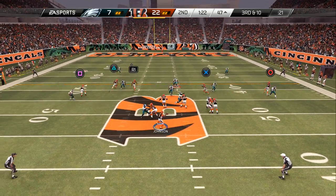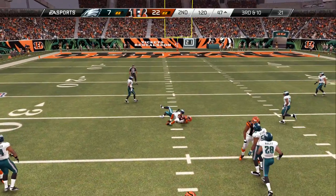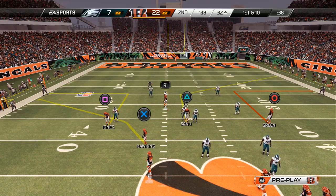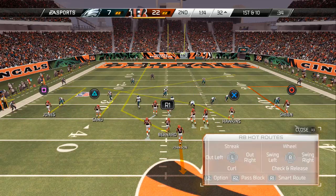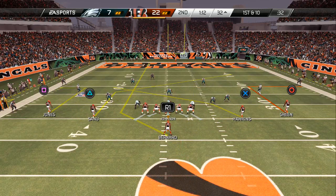3rd and 10. He's brought to a halt. Well, I think we've heard this expression about 7,000 times. It's a passing league, so we all know that. So you've got to be able to throw the football and pick up some first downs.